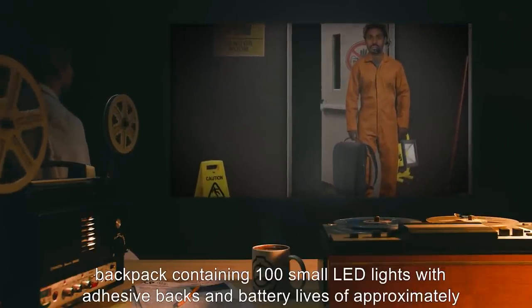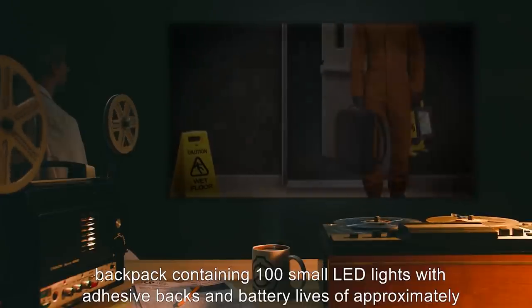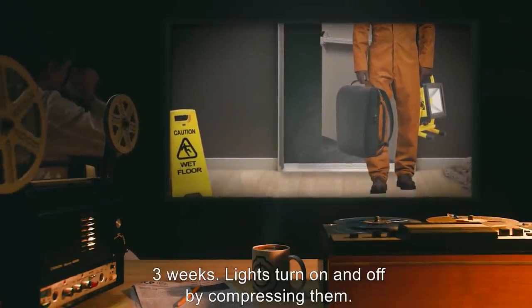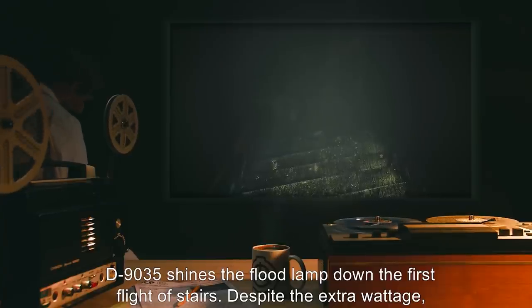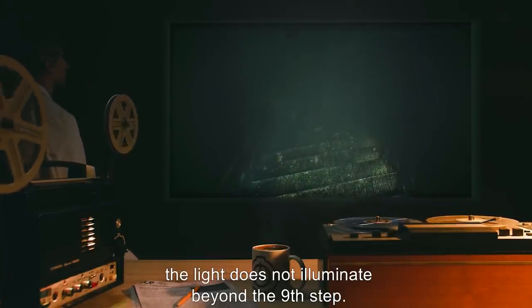D9035 is also equipped with a backpack containing 100 small LED lights with adhesive backs and battery lives of approximately 3 weeks. Lights turn on and off by compressing them. D9035 shines the flood lamp down the first flight of stairs. Despite the extra wattage, the light does not illuminate beyond the 9th step.